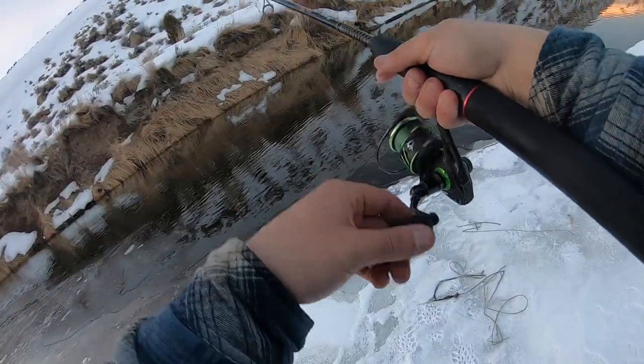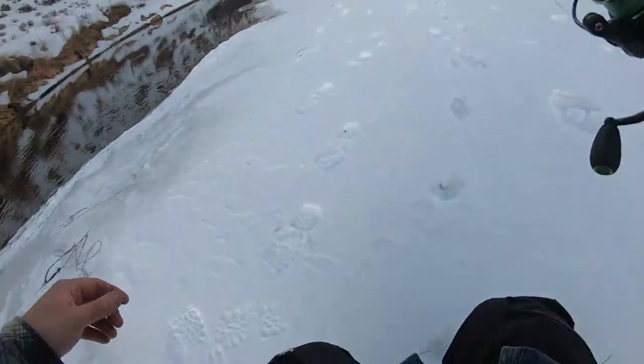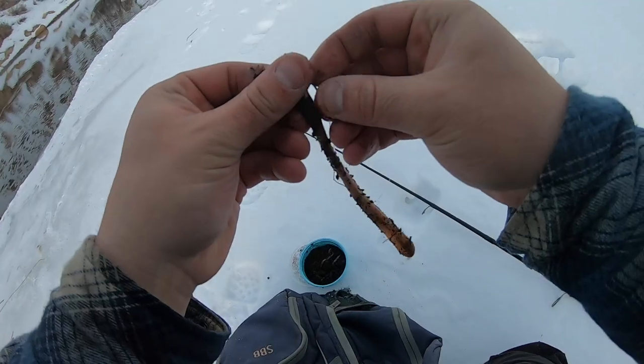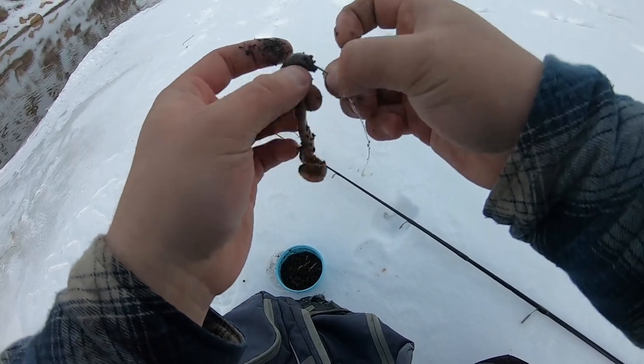Oh, he bit, bite, bite. No. Okay, he took my worm. I gotta rebait while he's still in heat. Full on night crawler. I'm going, what's the saying? I'm going big or going home.